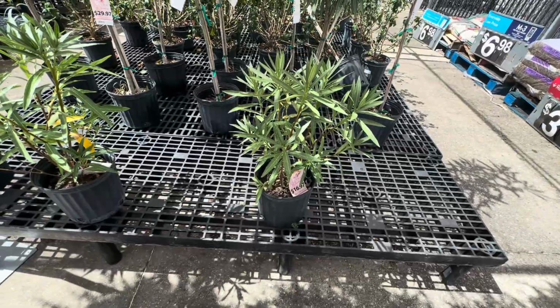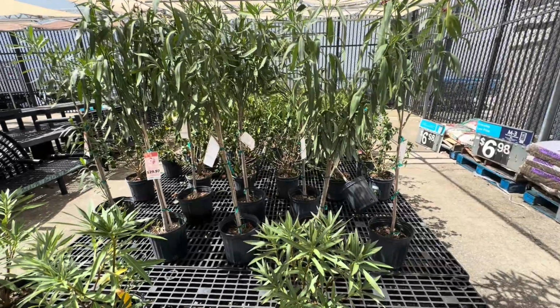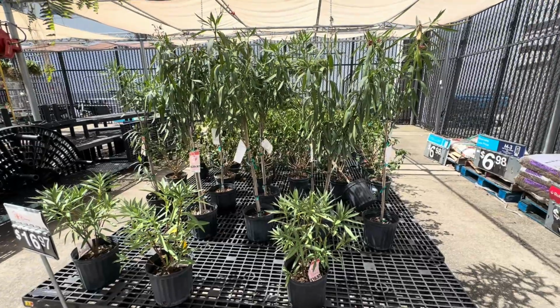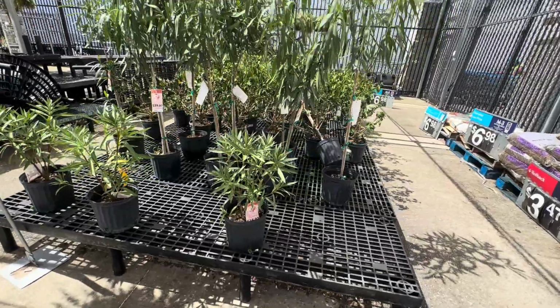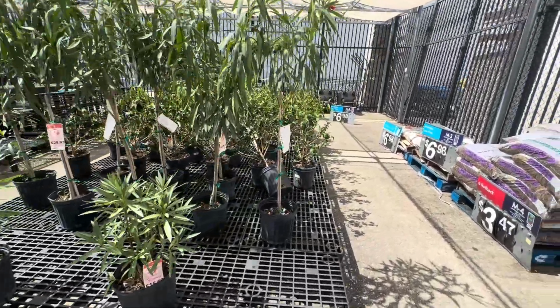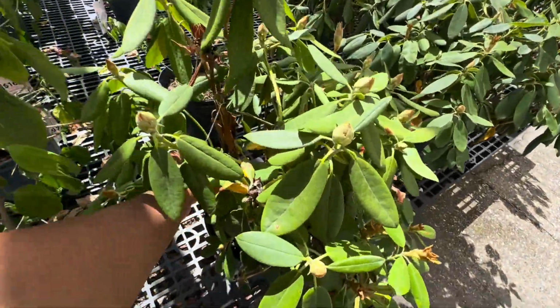The oleander bush is $16.97 and the tree is $29.97. Guys, this is poisonous here, so I wouldn't recommend this tree or bush, but I do want to give you the price in case you want it. The rhododendron is $29.74.